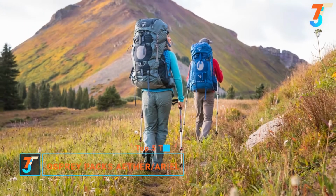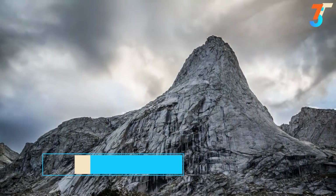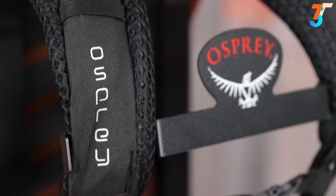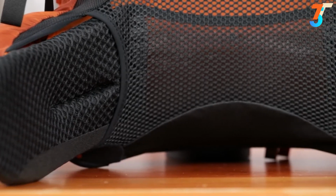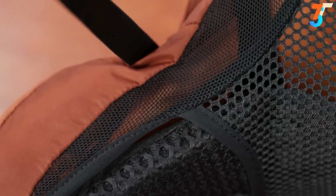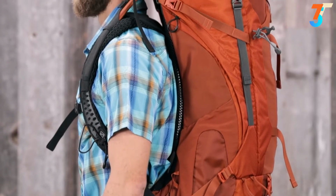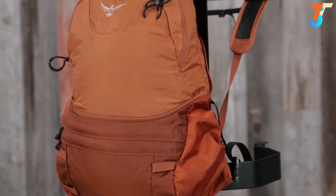The Aether and Ariel AG series. These are incredibly capable packs that are perfect for everything from backpacking to thru-hiking and even mountaineering expeditions, any activity where you need to carry heavier loads. They feature incredibly customizable fit with an interchangeable harness and hip belt that's custom moldable. They also feature Anti-Gravity technology which hugs your body and makes it feel like you're carrying less weight than you actually are. And the top lid converts to a day pack you'll actually want to use for short day hikes or even a summit bid from base camp.